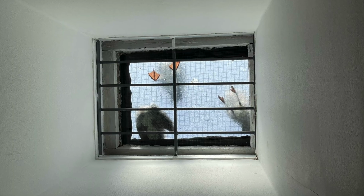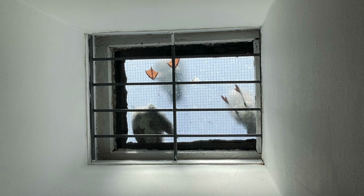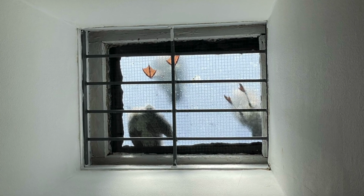On my roof there are seagulls who have a nest there, and it's quite funny in summer when they have little birdies to see on my skylight in the hall that they're just walking on top of it, and I can see their little, I don't know, paws, or what birds have, claws, I don't know. Yeah, so I really love skylights.